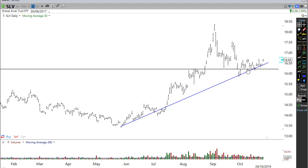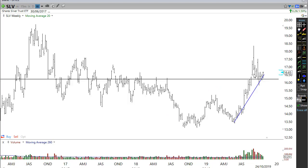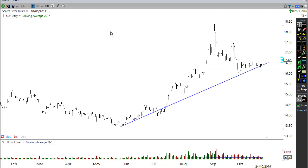We have this bit of a pullback. We're hovering around here right now. But the problem with this is that we're making a lower high. This still could be some sort of lower high and then a breakdown. Even if that happens, it's probably likely to be short-lived. But that's what's happening right there on the SLV.